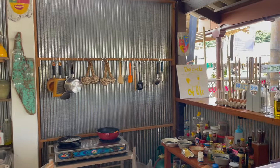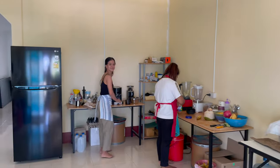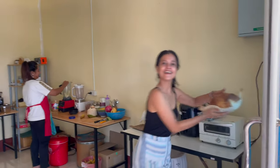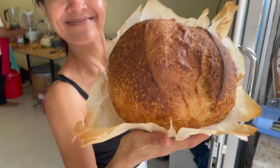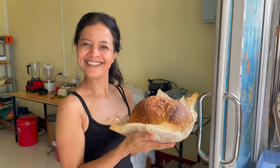Part of the serving and cooking area here, and she is over there cooking. This is the lady that owns this place and makes the incredibly fantastic food and sourdough bread fresh every day. Thank you. Very tasty indeed.